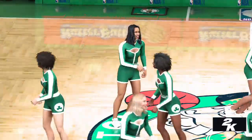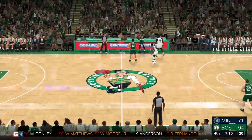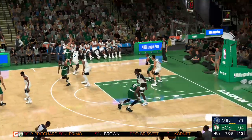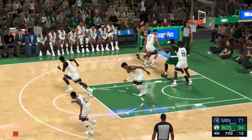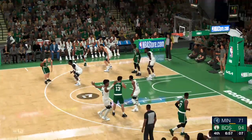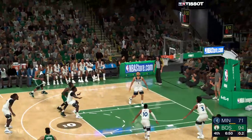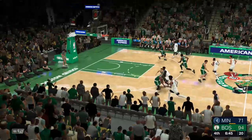And some changes here for the Celtics. Robert Williams checked in for Cornette. Al Horford comes in for Brissett. And Brogdon is subbed in for Primo. Now here's Brogdon. Pass to Pritchard. Fades away. Five on the clock. Here's the 3. No good. That's staying connected to the shooter and timing the contest.